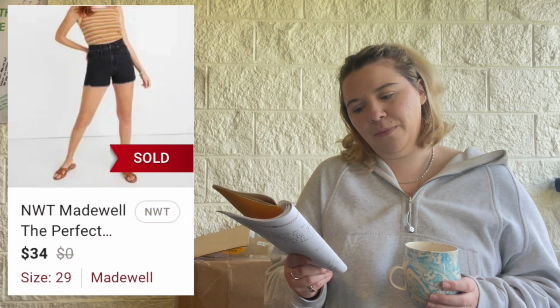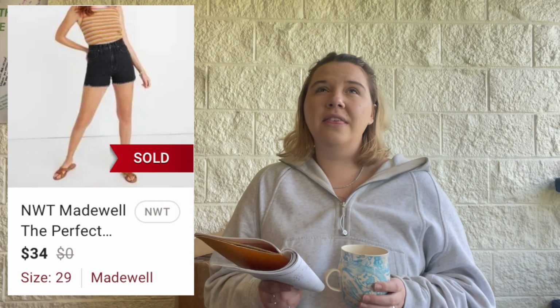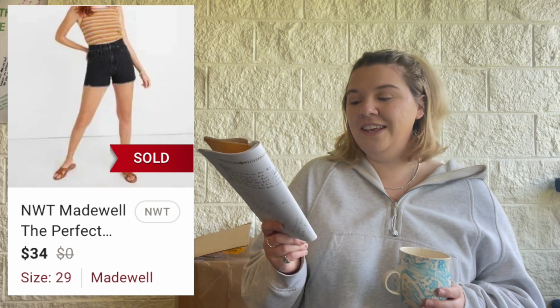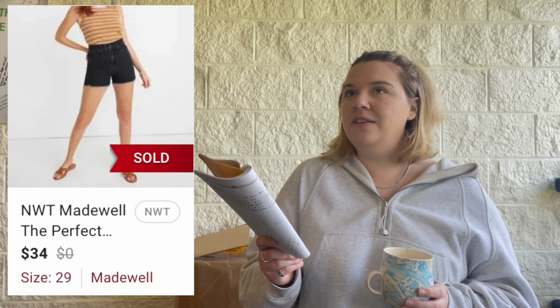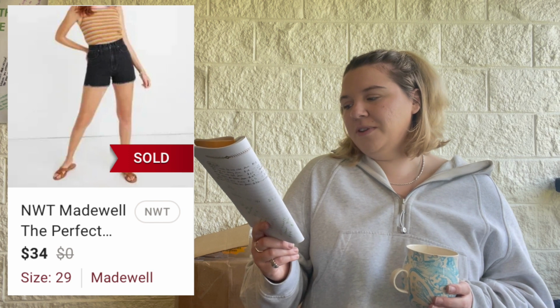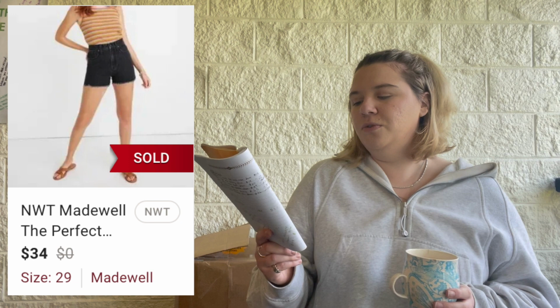Then I sold another Madewell piece. I sold these new tag Madewell black wash denim shorts. I think I paid about $10 or $12 for these at Plato's Closet, but definitely over a year ago. These took a really long time to sell. I don't know why. I actually bought these before my Plato's Closet switched locations, which again was over a year ago. But they did end up selling. They ended up selling for $34 and after fees I made $27.20. I think I probably just had them listed a bit too high.